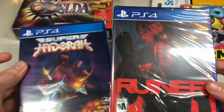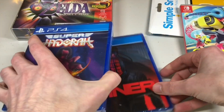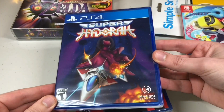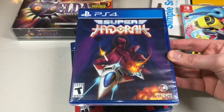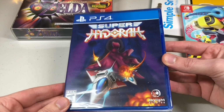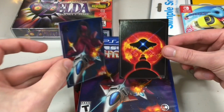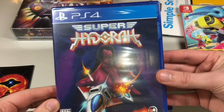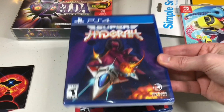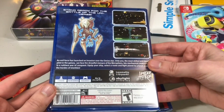Now these are two factory sealed games made by Limited Run Games. I don't know if you've heard of them, but they make extremely low number prints of PlayStation 4, PlayStation Vita, and Nintendo Switch physical games. So this is Super Hydorah, and I included 2 of the trading cards that came with it. This was a print run of, I think, under 3,000 in the whole world. There's only 3,000 of these made physically for the PlayStation 4 in the whole world.